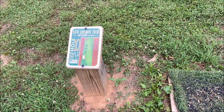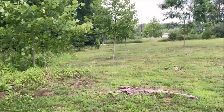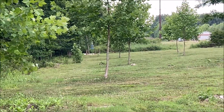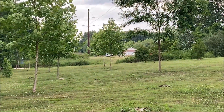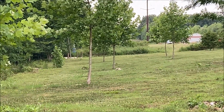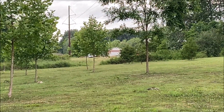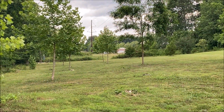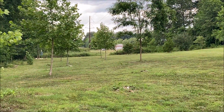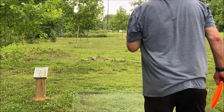Hole 10, 352, par 3. It is straight right there. Got some mozzarella sticks in the way. I kind of want to go through this gap and have it come back. I don't have the distance to get it there in probably two, so I'm going to throw it out here to the right, and hopefully my third shot will be in for a putt for a 4. Let's see. Here we go.